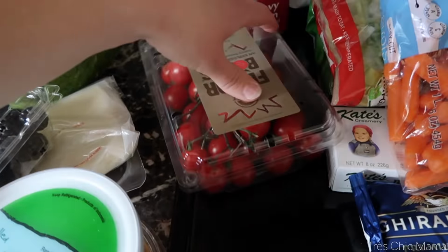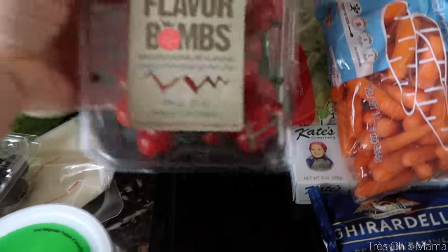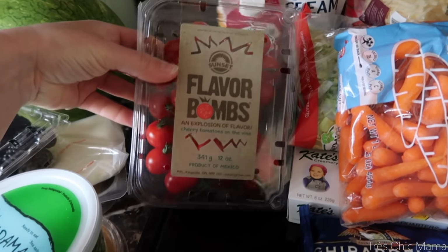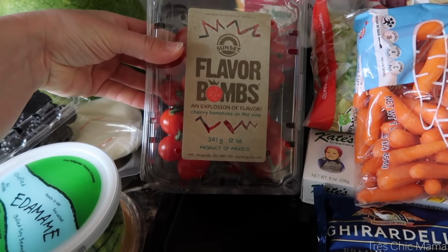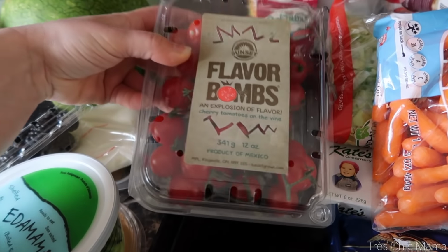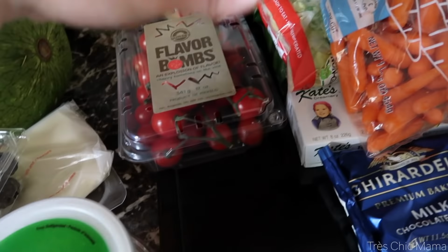We have tomatoes. These looked super good right in the front display. They got me. I love some good cherry tomatoes. They're called Flavor Bomb Explosion of Flavor. Who knows? But they looked really ripe and delicious. So I picked up those.